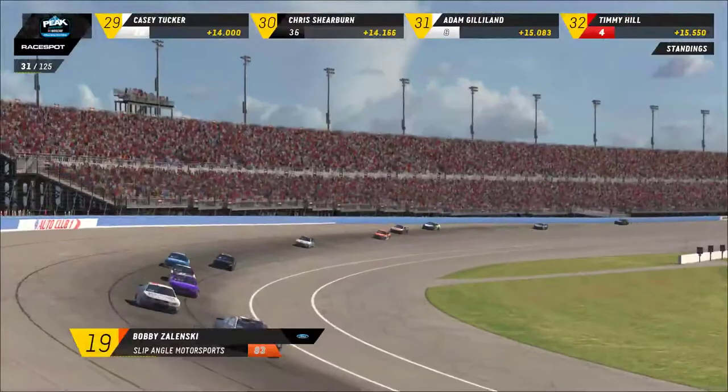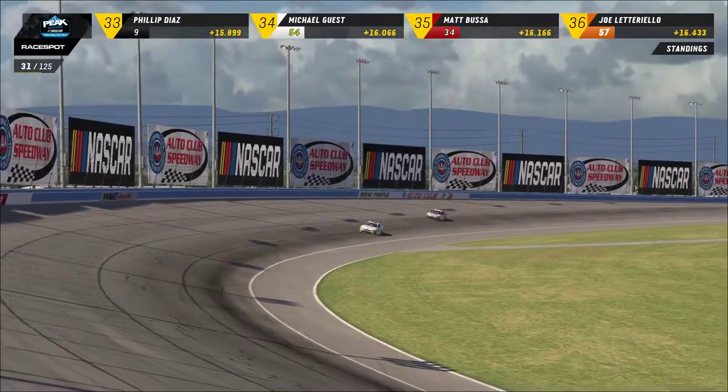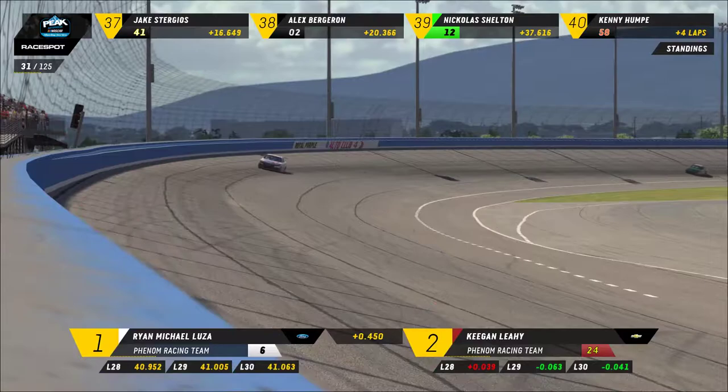And I have to think that we're starting to come close to the point where we might get some early birds coming down pit road, trying to work that little bit of the undercut. Your race leaders work down this back straightaway in towards 3 and 4. Keegan Leahy in that 24 was a little bit quicker than Ryan Michael Lusa that last time through, and I'm curious if that's going to carry over as they head down towards this long curved front straightaway at Auto Club Speedway. Might be a situation where that 24 car of Keegan Leahy has fantastic late run pace.